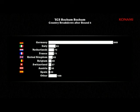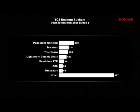Okay, guys, let's talk about the metagame breakdown. We were surprised to see that the top 3 or 4 decks, which typically make up around 40% of the entire field, only make up like 25% of the field this weekend, or a bit more. But speaking again in relative numbers, the other category is like a lot bigger than it used to be. Let's compare that to the numbers going into round 6. So this is after 5 rounds of Swiss.